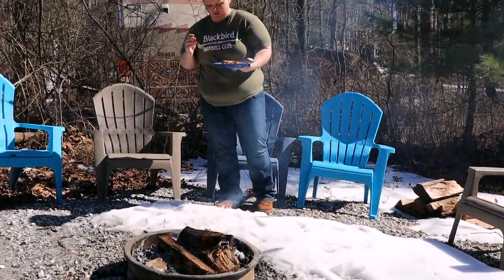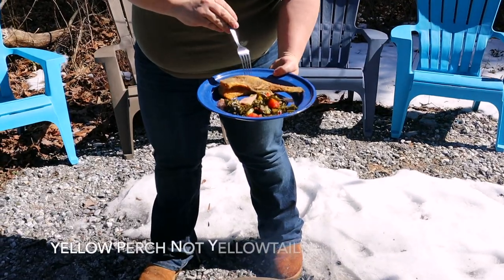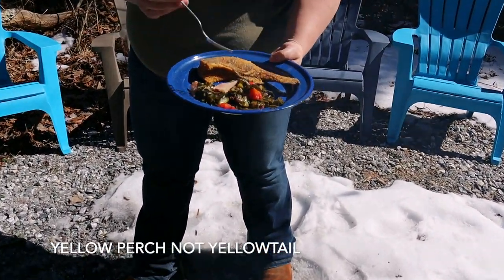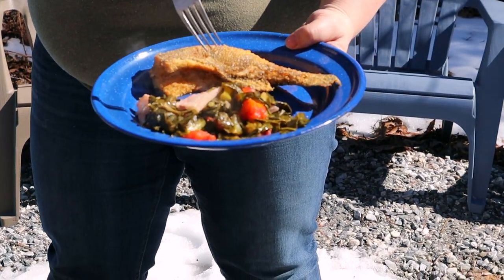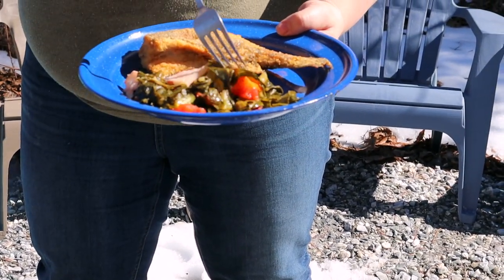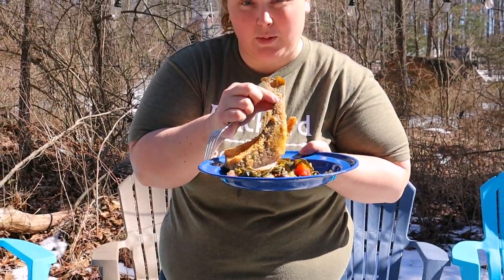All right guys, we got our lunch done. This fresh yellowtail from ice fishing yesterday. Cooked it whole, just cut the head off and scaled it and cooked it whole. We got our collard greens with our salt pork and tomatoes. Let's try this tail. It's supposed to be crunchy like a potato chip.